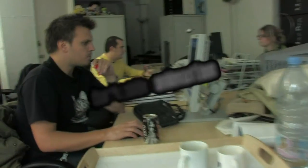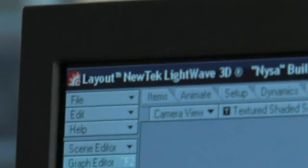This is Darkside Animation in London. We're a visual effects company doing special effects for film, television, commercial work. We use predominantly LightWave 3D.